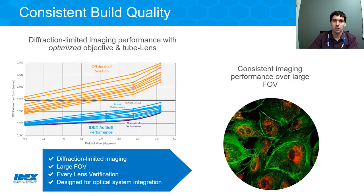The plotted lines in orange represent the on-axis through full field of view performance. While mostly achieving diffraction limited performance on axis, the full field of view performance just wasn't there. The subsequent design process produced a design with the same specifications, and its nominal wavefront performance is shown via the purple line on the chart. Then we measured our own build consistency of that design across the field, and our results are plotted in blue.